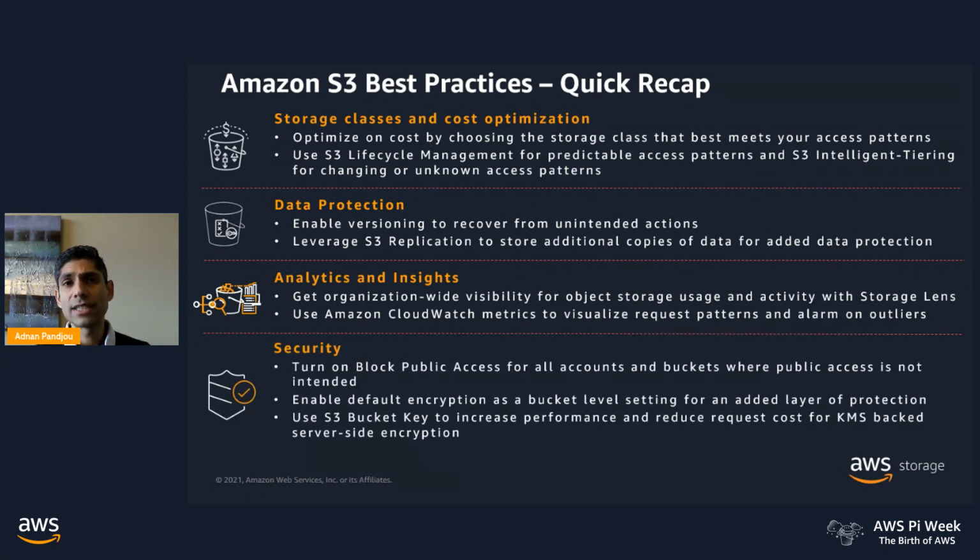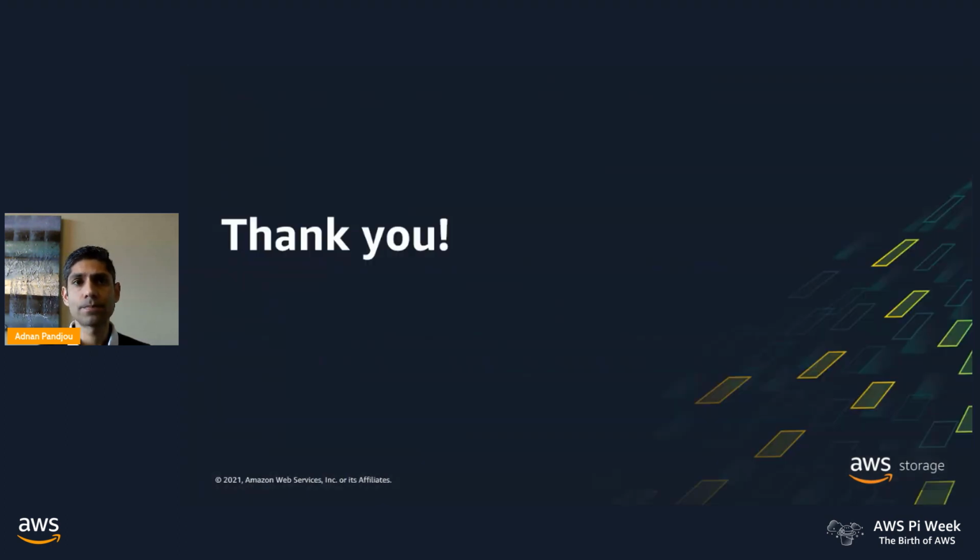Lastly, we looked at some of the security features, and here we recommend turning on block public access for all accounts and buckets where public access is not intended. We also talked about enabling default encryption as a bucket level setting for that added layer of protection on your objects. And lastly, we looked at S3 bucket keys, and with that, you can increase performance and reduce request costs for KMS-backed server-side encryption.